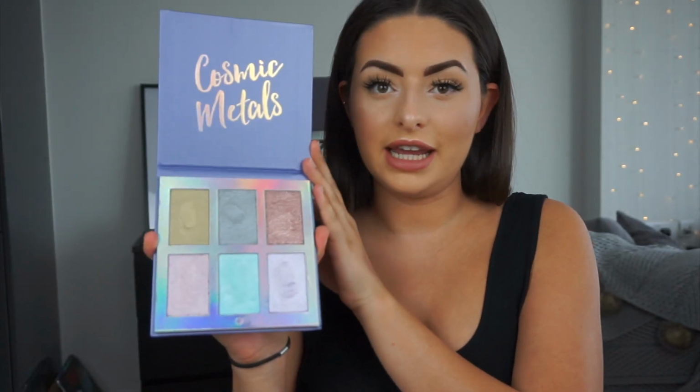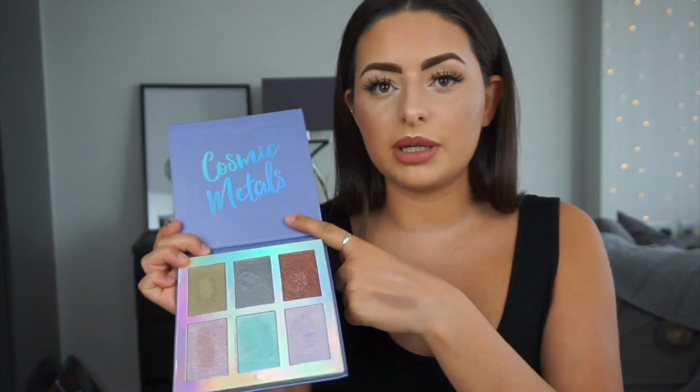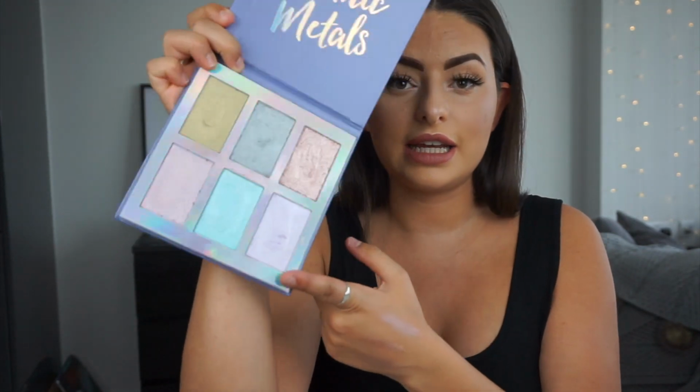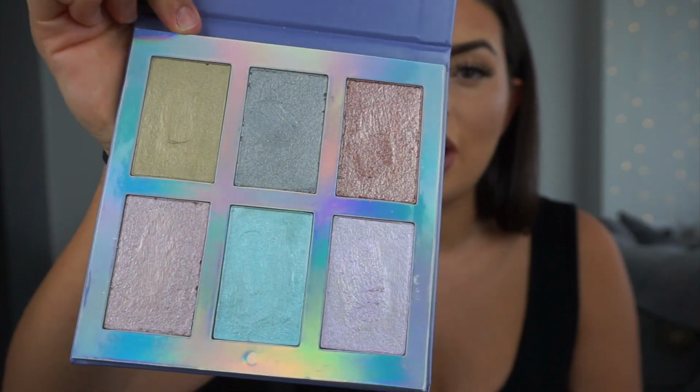So then I open this thing and I mean, does it get much better than this? This packaging is so eye-catching and just makes me want to buy it just to look at it. So this is called the Cosmic Metals palette, and like I said, it is literally these unbelievable metallic body paints. Here is a little close-up of all the colours, but this is just perfect for festival season. I simply just wet my brush and dab them into all of the colours, and I basically drew swatches all the way down my wrist.